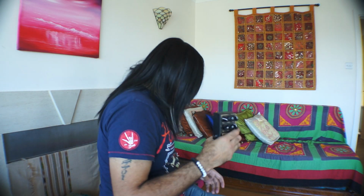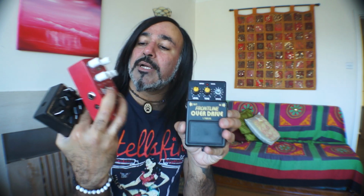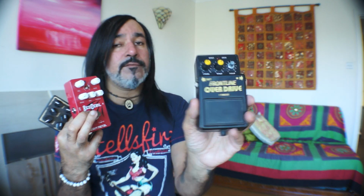So that's my first point about the difference between premium and budget pedals. And I have a bunch of other budget pedals as well. Let's see if I can find a couple here. The Red Devil by K-Line, and also the Frontline Overdrive pedal.